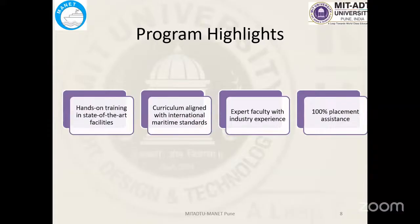So the main thing is this program is highlighted towards hands-on training, including classroom. Of course, we'll give you all the facilities and classroom training curriculum, but we are focusing on hands-on. So we'll make you go into the workshops, and there's a ship on campus, as you must have seen in the presentation, where we have a mock-up of a real ship's engine room, where you'll be sent for training, looking at all the machineries and working there, getting to know them.